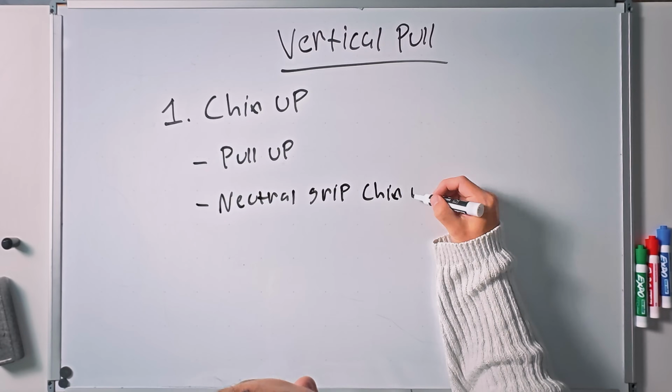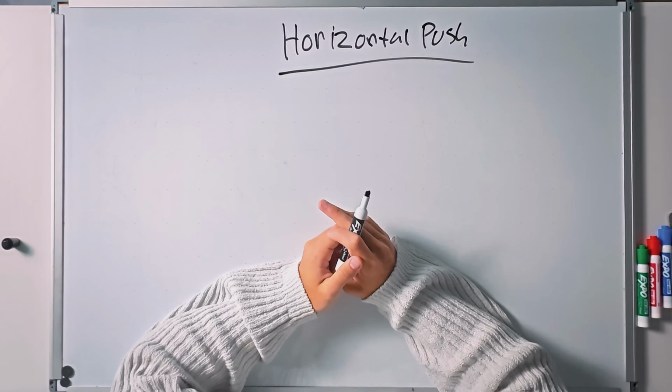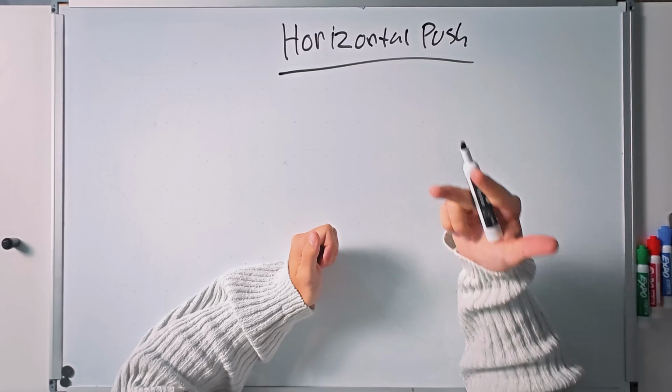You could also do the neutral grip chin-up. That's basically where you just hold your hands like this in a neutral position on the bar. And then you could also do a lat pull down. The next movement pattern is your horizontal push. So the horizontal push is going to hit your chest, shoulders, and triceps.